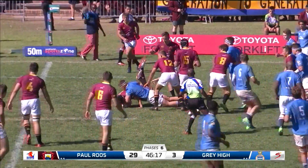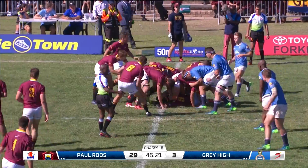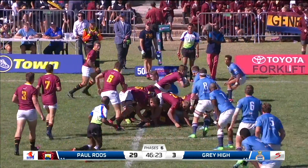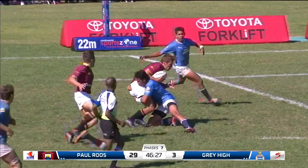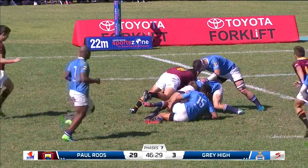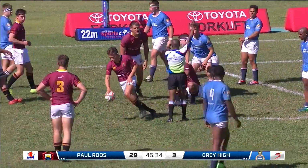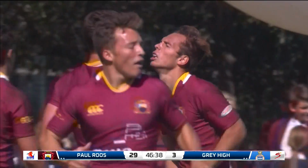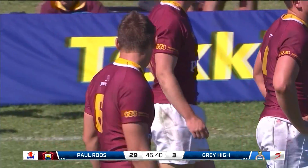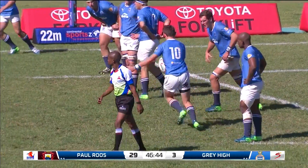Zander Botha dumped backwards in the tackle. It's the kind of initiative that Grey need, trying to get stuck into that ruck, but more good protection from Paul Roos. Committing players, and now they're on the break. Tian Pretorius, well met by Enrique Franks. And a penalty coming the way of Grey High. Great tackle from Franks. Oh, what a solid hit coming in from the fullback on the left wing of the home side, Pretorius.